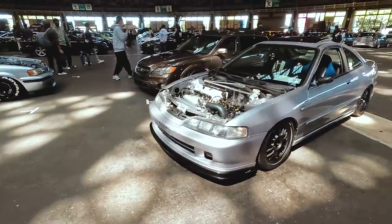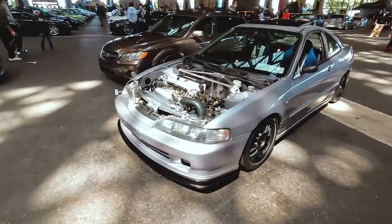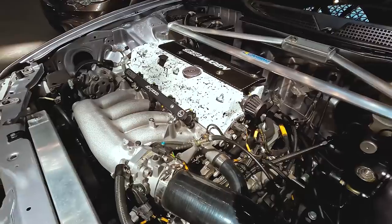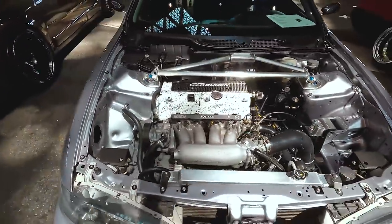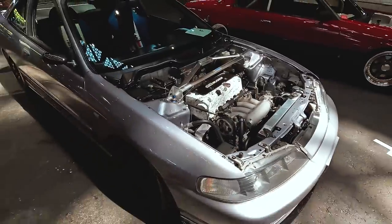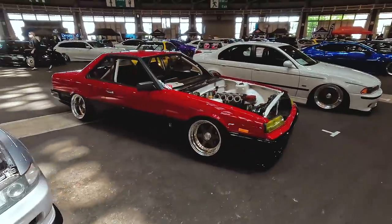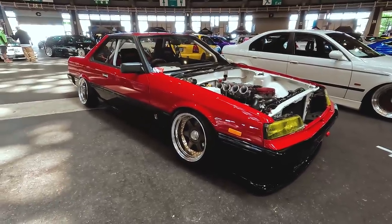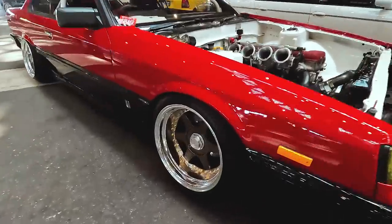And this Integra over here looks like my boy Terry's car from Seattle. Similar color. This one's K-swapped. Wow, still retains power steering. Interesting paint splattered valve cover. USDM, JDM inspired, or not real JDM as the guys call it here. Look at this R31. R31? R30? Whichever, the one with the Iron Man face. Love these things. It's got Super Star Chevron wheels.